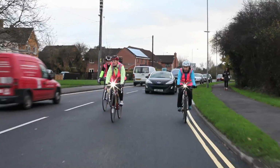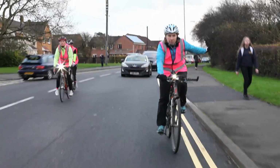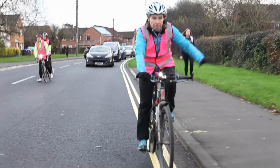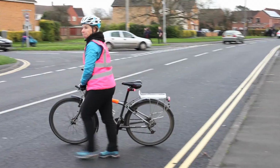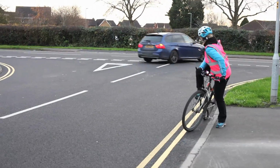If you feel this manoeuvre is too high a skill level, don't worry, just signal to stop when safe to do so and walk your bike across the junction. Remount your bike when it is safe to do so, clear of the junction.